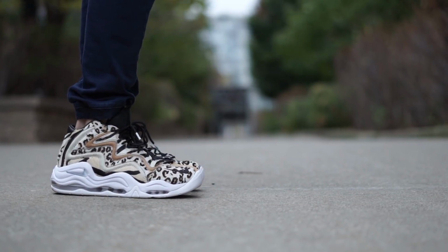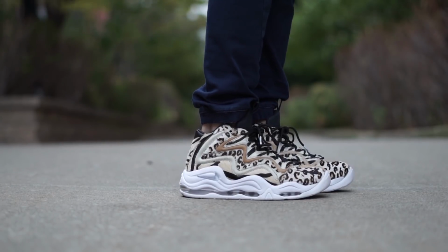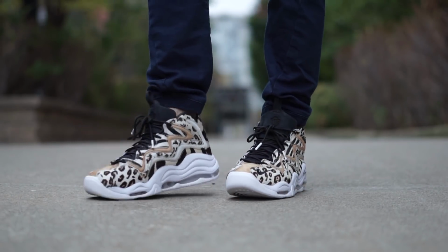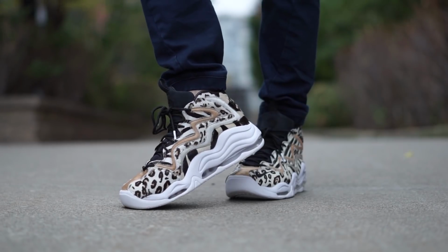This is easily one of my favorite Nike drops to happen this year for a handful of reasons, which we'll get into later. But for now, let's talk about the elephant print in the room. I mean, the cheetah, leopard, and zebra print. I mean, look at this thing. The crazy pattern on these is enough to justify the price. Well, the price wasn't insanely high or anything.